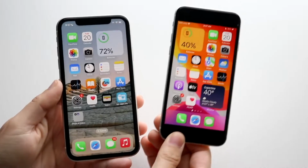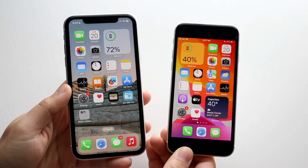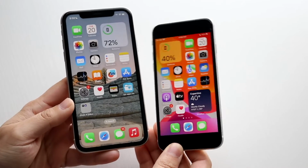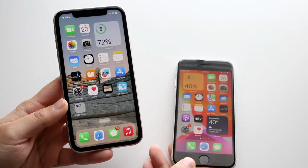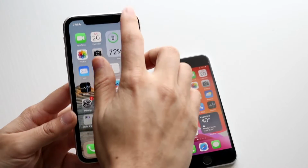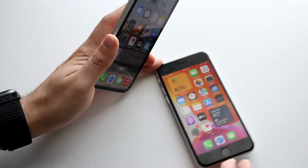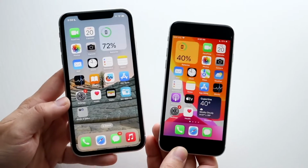Well, everyone, it's time for us to take a look at the iPhone 11 and compare it against the iPhone SE 2020 and see how these devices compare in 2022. Now, I'm a little bit too late. I didn't get around to making this earlier this year, but I will tell you there's still a lot of overlap between these two devices, and I truly do like these devices a lot.